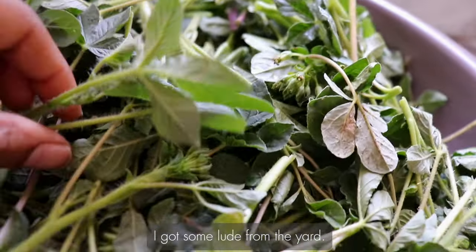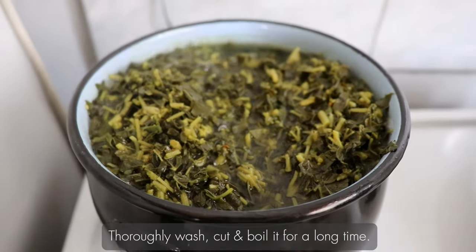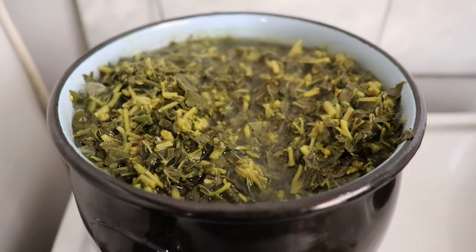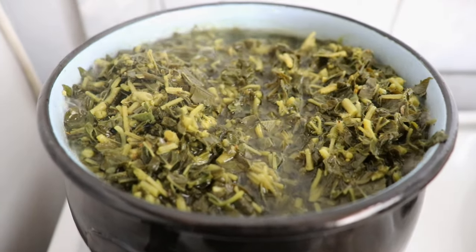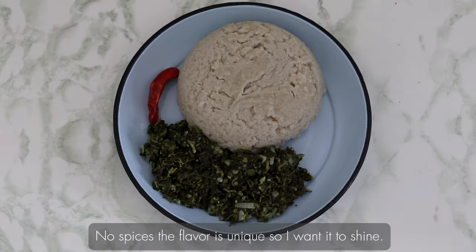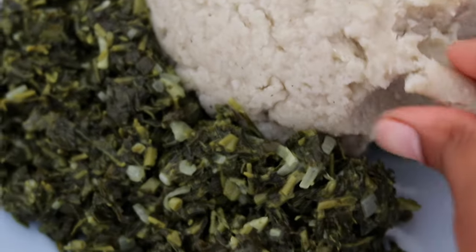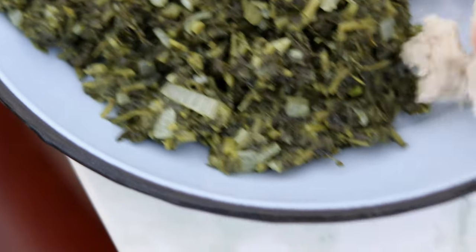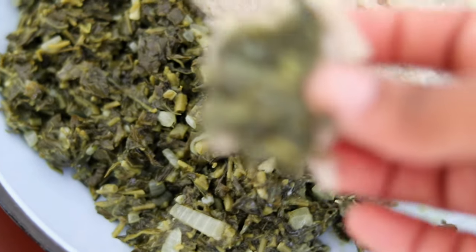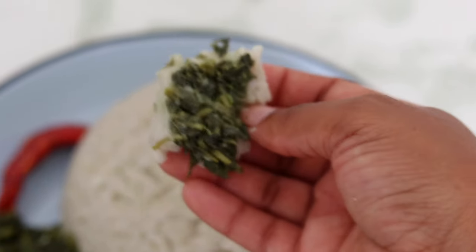This is ulude, guys. Look at this. Oh, no. You see this? This is so good. I don't think there's anything in this world that tastes like it. It's just amazing. You see these? So good.